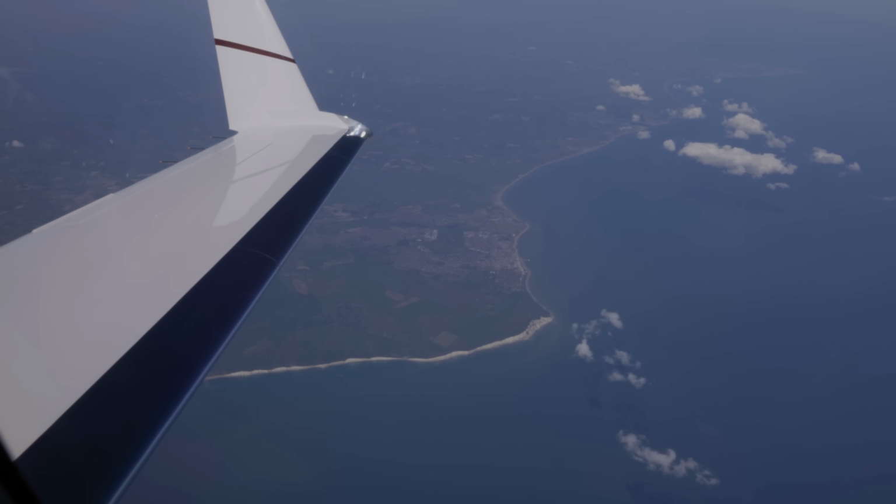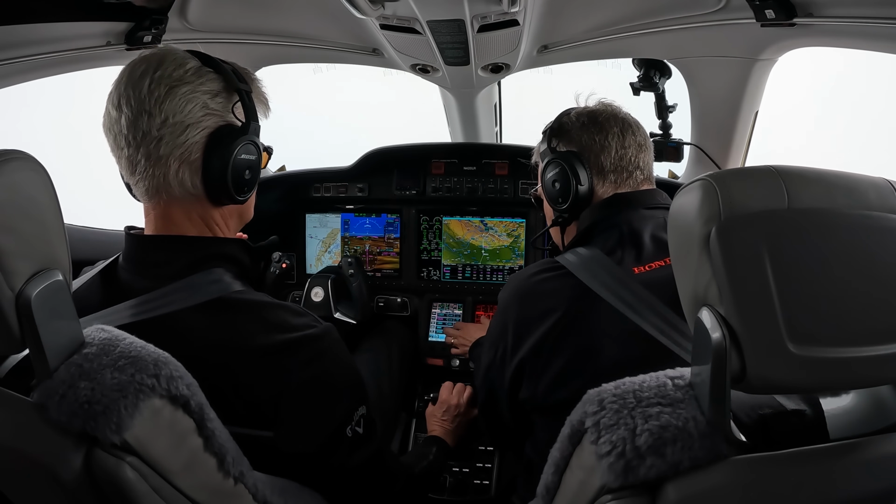Geneva arrival, good afternoon, November 420 Lima Romeo, flight level 218, descending flight level 160 on the Lusar 2 November. November 420 Lima Romeo, good afternoon, turn right heading 140, positioning LS 04, expect 60 miles. Okay, we're going to turn right now, heading 140, we have information Golf, November 420 Lima Romeo.